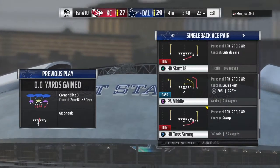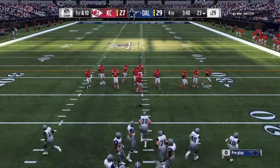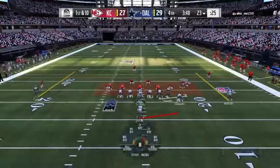A really high percentage call on offense. I think it's the right call. But as you noted, if they didn't get the push, you can't get in there. There's no place for him to go. And that's why the whole play got stuffed.